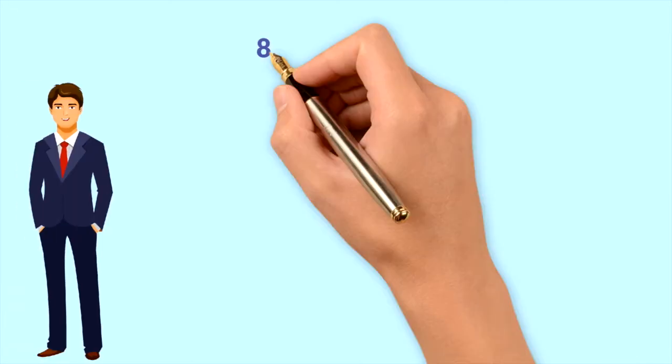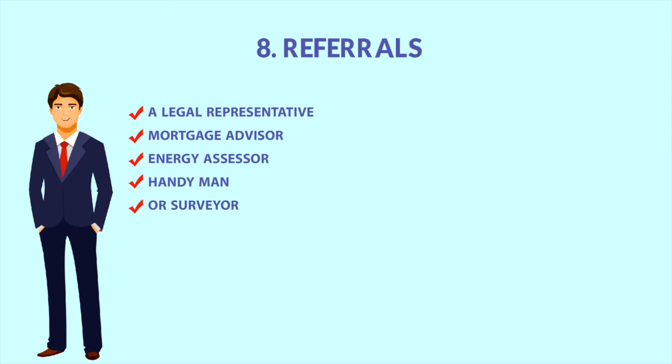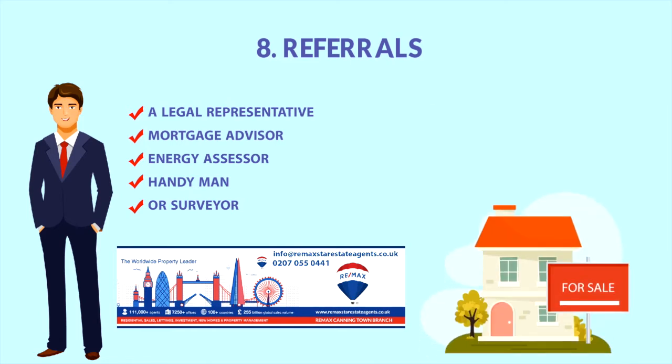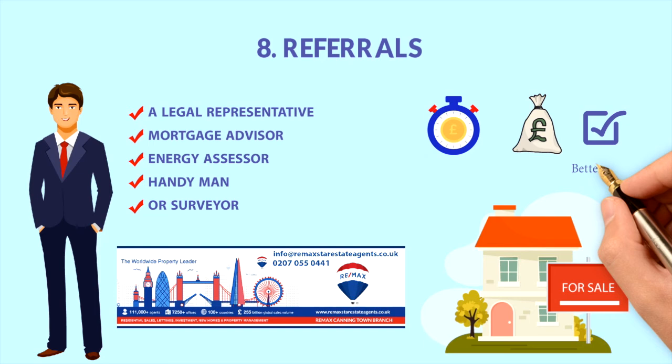Good agents can be a useful source of recommendations. If you need a legal representative, a mortgage advisor, energy assessors, handymen, or surveyors, feel free to consult your estate agent. If your estate agent does the 6 previous tasks professionally, then the next step is viewings. But make sure your home is looking its best. Investing a little time and money now could improve your chances of selling at a better price.